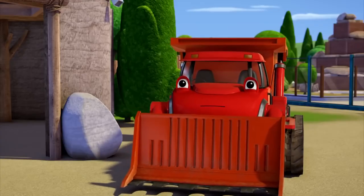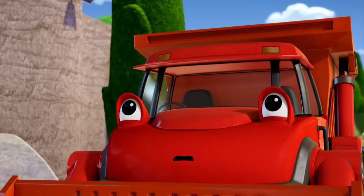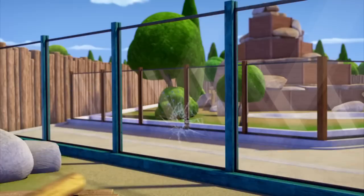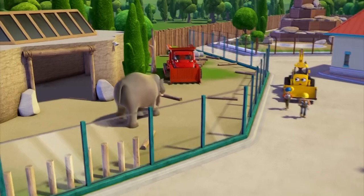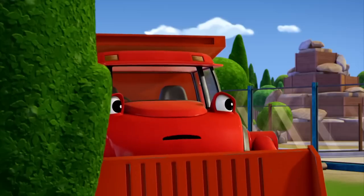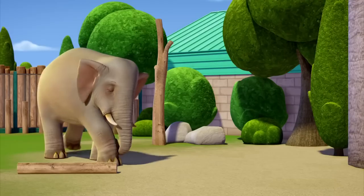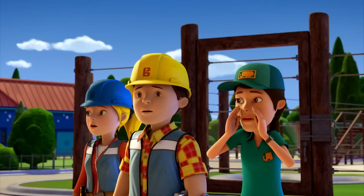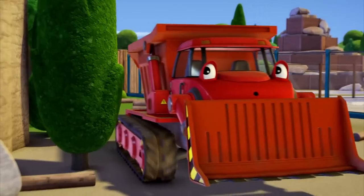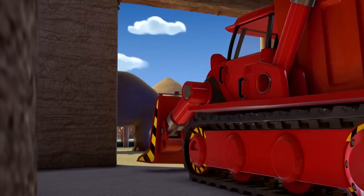Bella, I'm sorry. I didn't mean to frighten you. Oh, no. Please stay there. Ouch. What's Muck doing in there? I've really upset Bella. What do I do, Bob? Don't worry, Muck. We'll get you out. While we figure out what to do. Okay. Oh, dear.